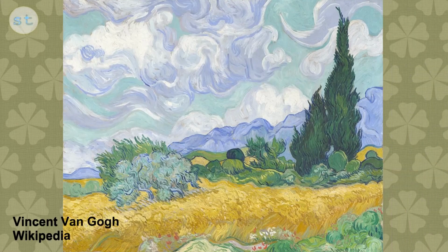This tree reminds me of the cypress tree painted by Van Gogh. Van Gogh regarded this work as one of his best summer paintings.